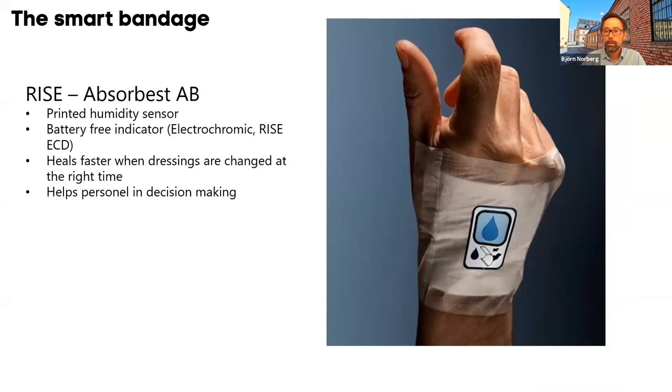And there's a combination of a passive printed humidity sensor and an electrochromic display, very much like the ones we are using together with Ynvisible, a passive system to say that the bandage needs to be changed.